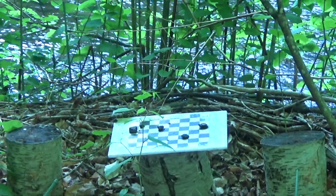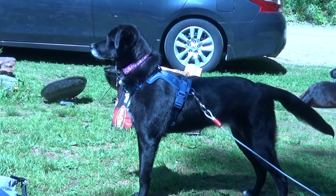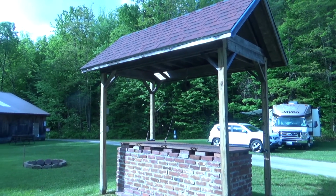This was cute. They had a little checkerboard out in the middle of the woods next to the creek. Dogs are welcome here, but keep them on the leash and clean up after them. I saw an abundance of cleanup stations with bags available. It's pretty cool that you got this barbecue pit here.